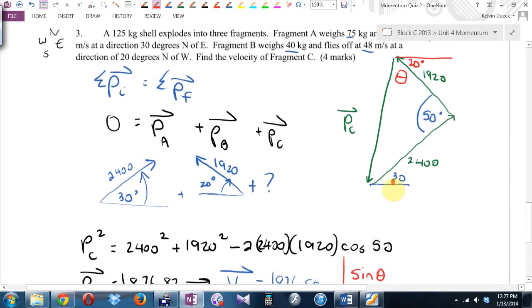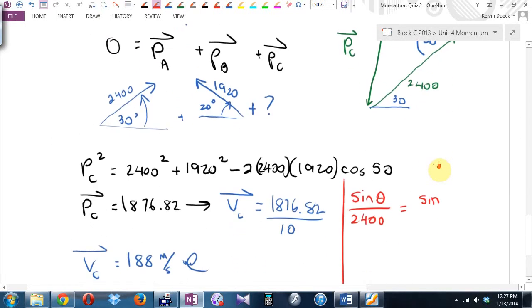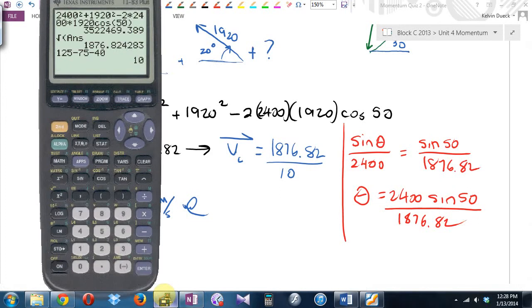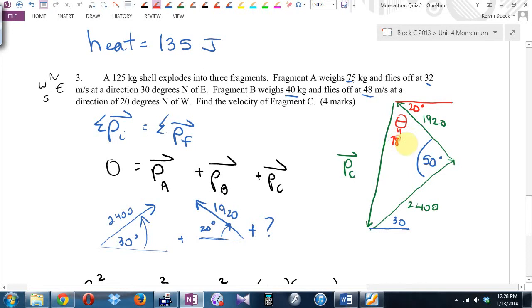Sine theta over 2400 equals sine 50 over 1876.82. Theta is going to be inverse sine of 2400 sine 50 over 1876.82. Inverse sine of that, 78.4 degrees. So this angle here is 78.4 degrees.